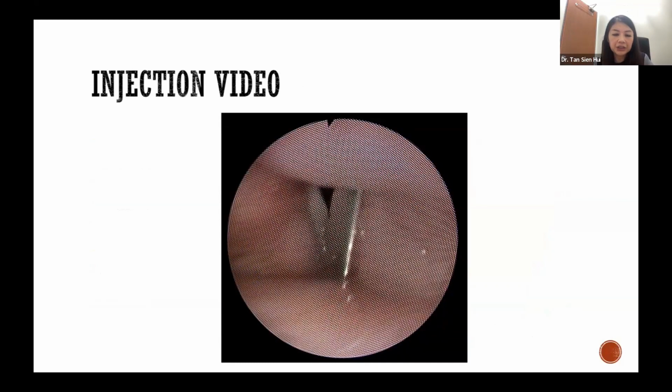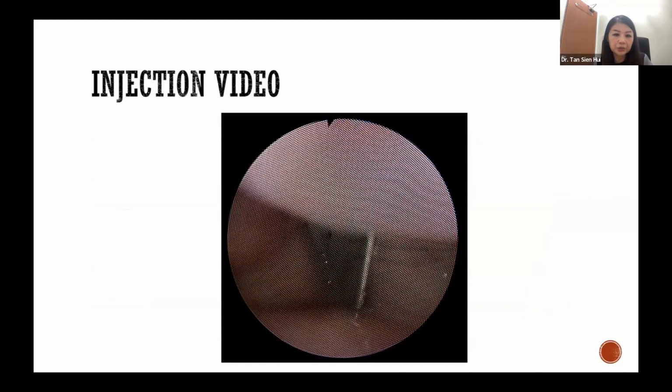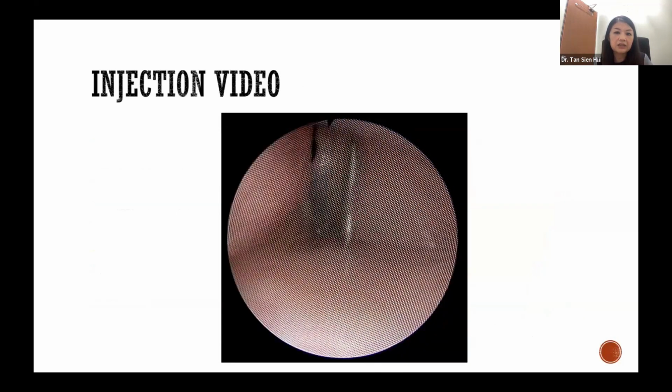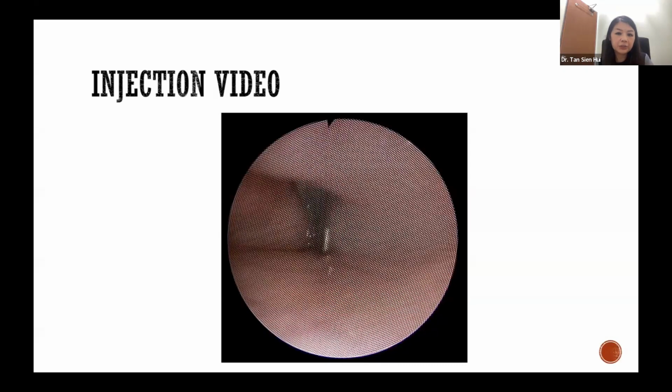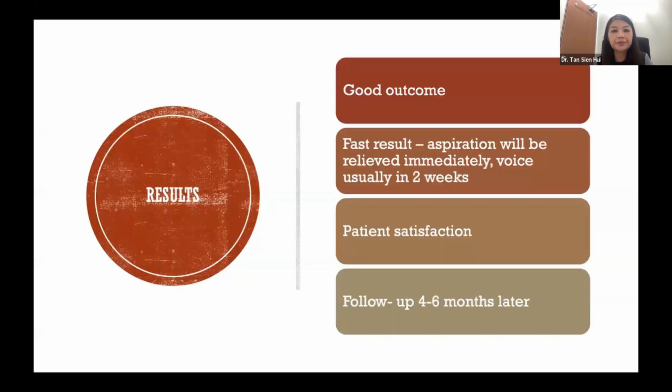As the material is slowly injected, we can see the vocal cord that is not moving on the left side. It's the right side on the screen is slowly getting more bulky, and the phonation gap will slowly decrease. This procedure is actually tolerated quite well by the patients as long as we anesthetize the larynx. There is very minimal bleeding and it is considered very fast, maybe about 15 minutes, a bit longer, a bit less, depending on the patient's cooperation.